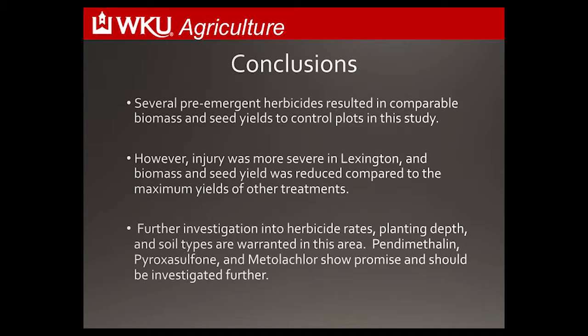But if you remember, we had two different planters. In the Lexington site, average planting depth was about 1/4 of an inch. In Bowling Green, we went to 1/2 an inch. And so we're in the process of doing a greenhouse study now, looking at planting depth with some of these different pre-emergents. The idea is that you want to get that hemp seed below where the pre-emergents are going to be applied in the soil so that the radicle doesn't take up that herbicide when it germinates. All right, so we think that might be an issue.